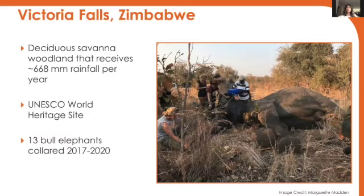As Jenny and Johnny mentioned, our project had 2 regions of focus, the first of which is Victoria Falls and the surrounding area in eastern Zimbabwe. Since 2017, our partners at Connected Conservation have been tracking 13 bull elephants in the region using GPS collars. These bulls are estimated to be between 20 and 30 years old and are considered to be bachelors, meaning that they have left their mothers but are not yet part of a new family group.